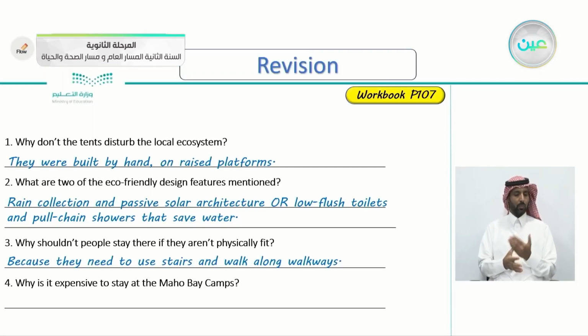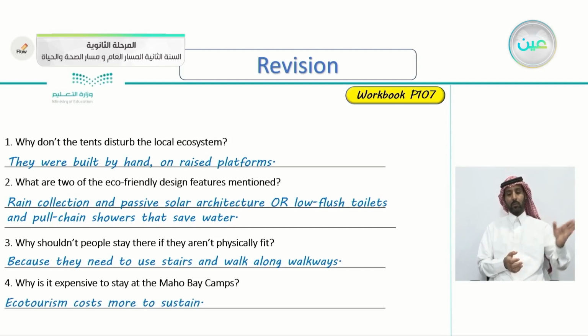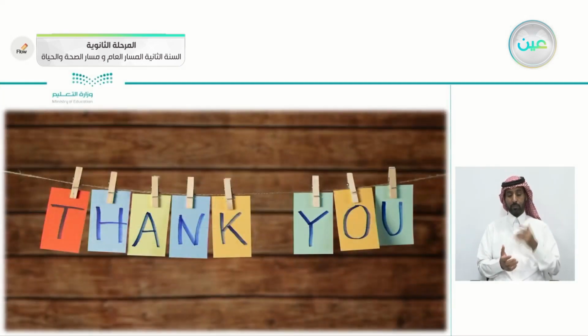Why is it expensive to stay at the Maho Bay camps? As we said before, because ecotourism costs more to sustain. It costs more to save it, to sustain it. And with that, we reach the end of this lesson.